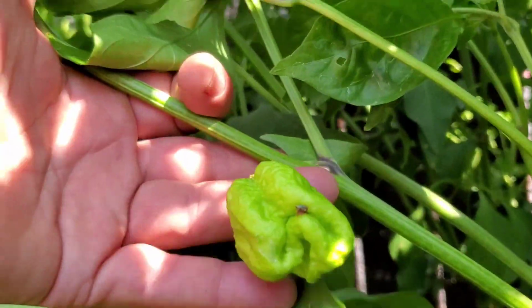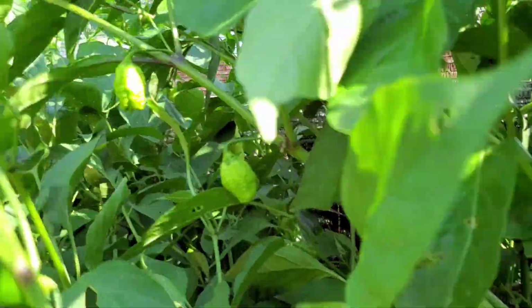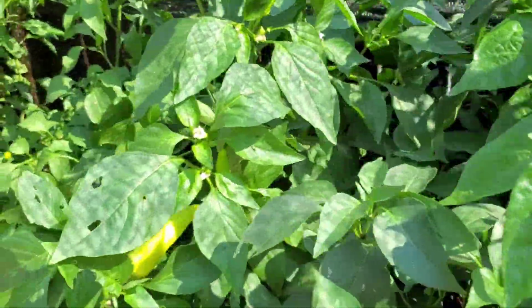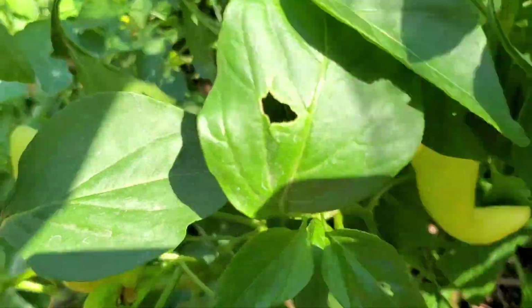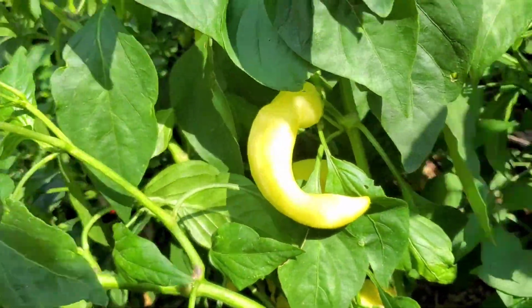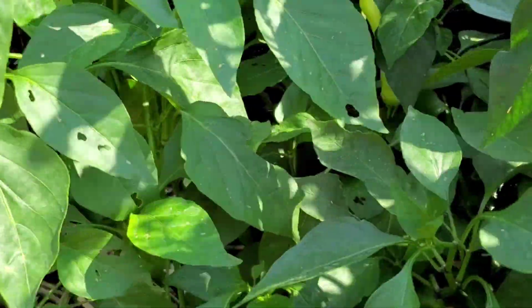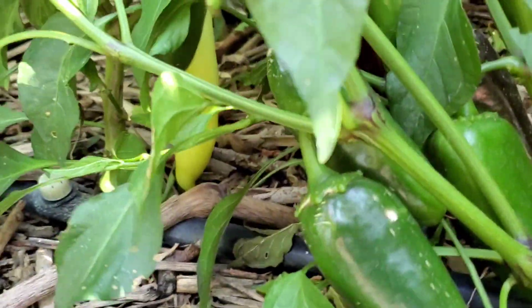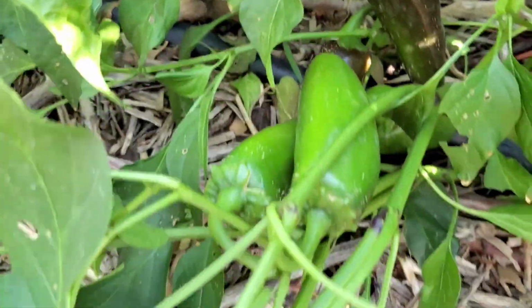Check that out. Carolina Reapers. I'm gonna be making some pepper spray with these guys, and I'm gonna make a salsa as well, hot salsa. You have to be very careful though with the Carolina Reapers, because you can really choke on it. In salsas, they're super hot. These guys are the hot banana peppers. More hot bananas. This is the jalapeno peppers. As you can see, they're looking pretty nice.